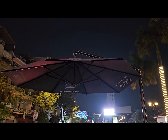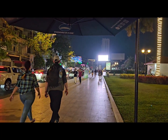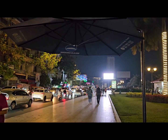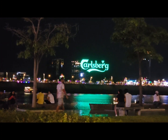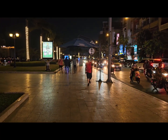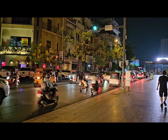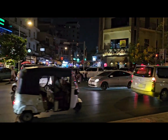So on Riverside, they have these shade umbrellas, protected from the midday sun, but underneath, no seating. So you can't sit under the shade, just stand under the shade, you can't sit. On Riverside, advertising. So this is the main street running through Phnom Penh, Cambodia. And this is Street 110. And the night markets are just down there. Street 108, 106 and 104. So we'll go back to the hotel.